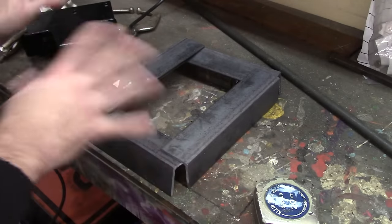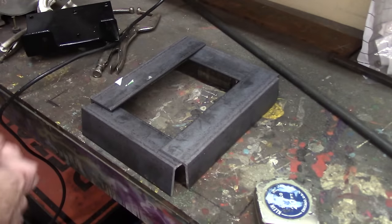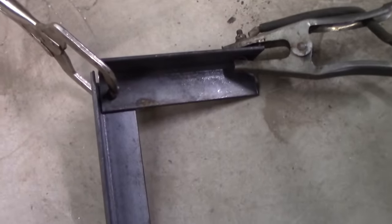So why don't I start getting these clamps together and the welders all set to go, and then we can do some welding. All right, just setting up for my first weld.